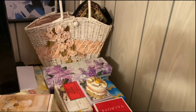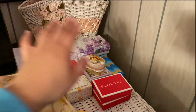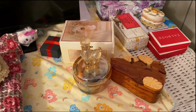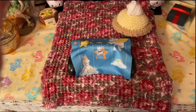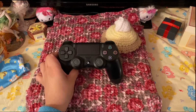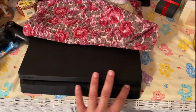Over here I just have an old vintage bag and a bunch of these soap boxes that I kept, and I use them to store jewelry in. And then I have actual jewelry boxes. And then here, my pride and joy, my PS4. My sister gave me this for my birthday because for some reason she had two of them and she wasn't using this one, so I got it.